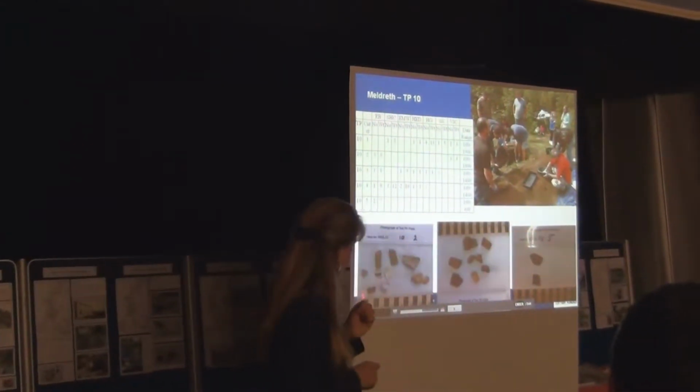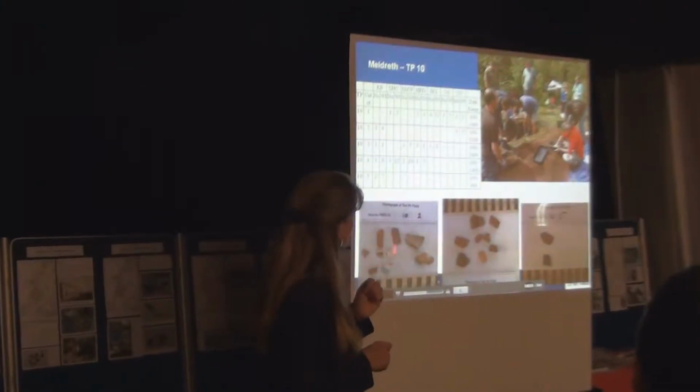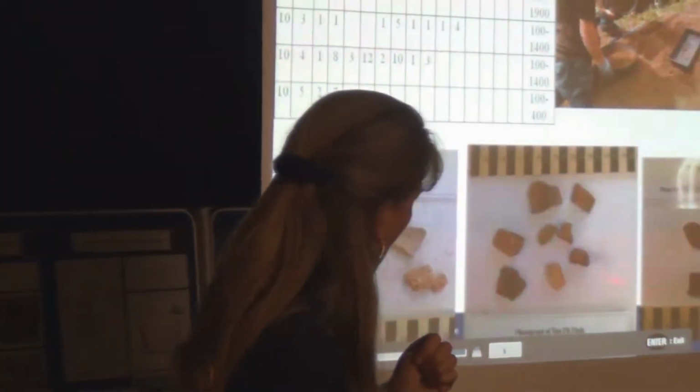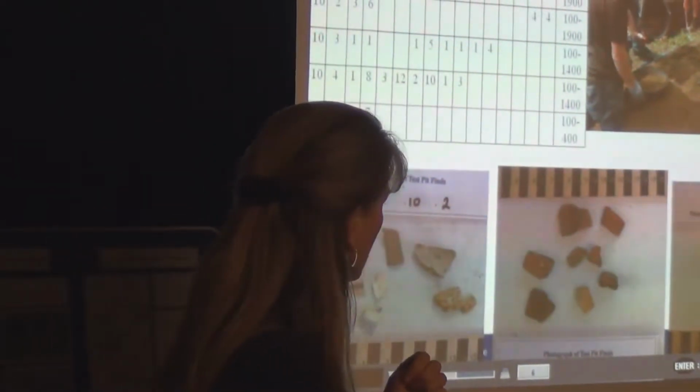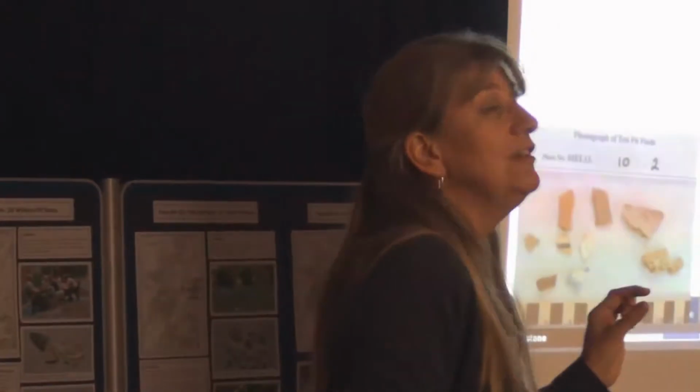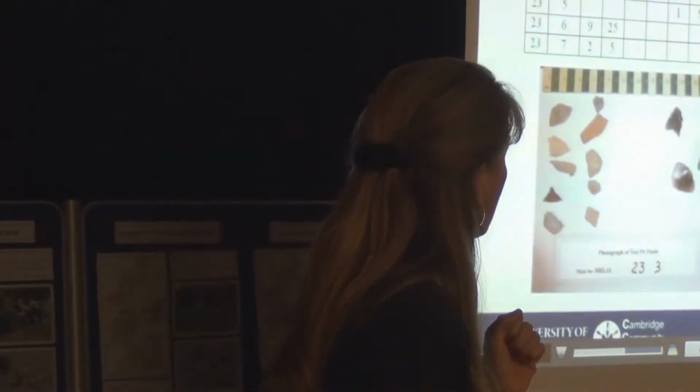You can see in the finds here, we've got some relatively recent stuff from context 2, and then going further down we've got older material, and there are a couple of sherds of Roman material from context 5. It doesn't look particularly eye-catching on the whole.